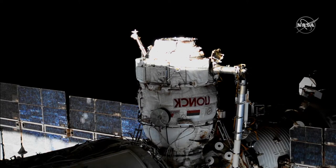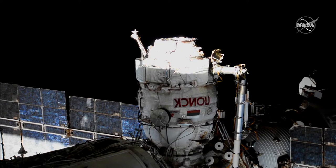The International Space Station now entering an orbital sunrise, moving from southwest to northeast, just off the southeast coast of South Africa.